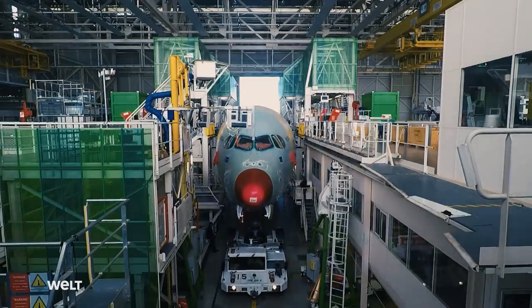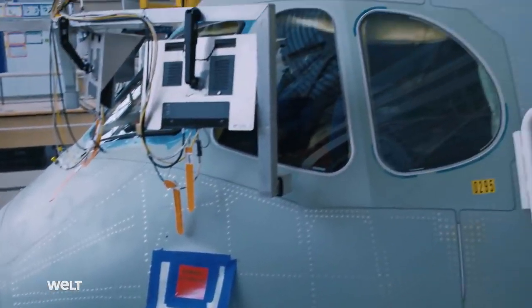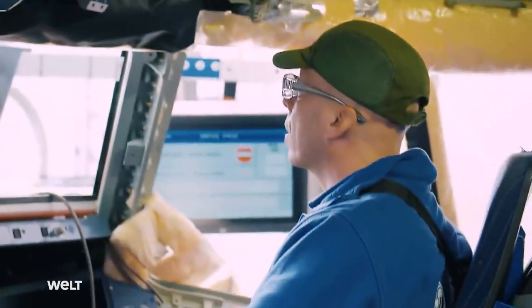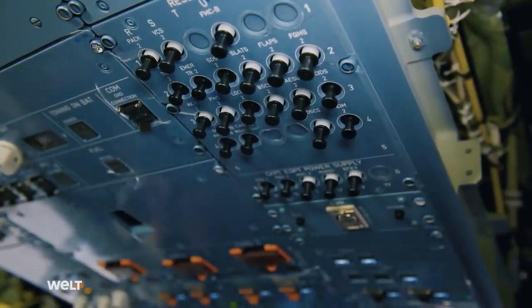The A350 was 8 years in the planning and design stage. Each plane costs around 350 million euros, according to the Airbus price list. The cockpit was installed in Saint-Nazaire. Here in Toulouse, the fine programming is carried out.